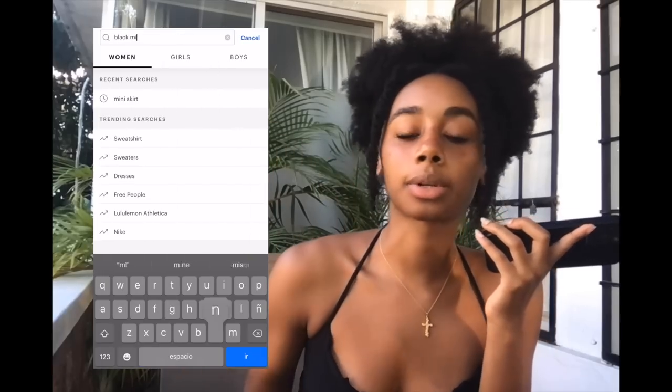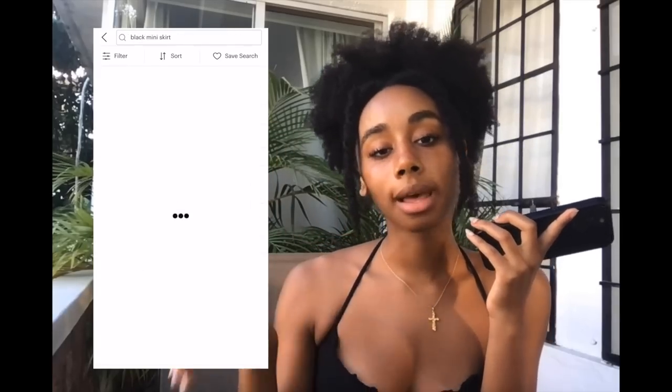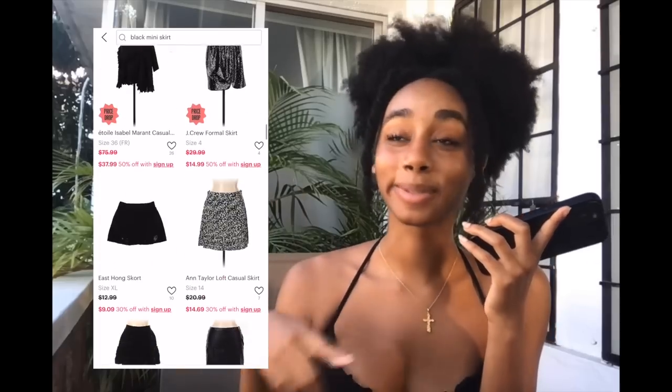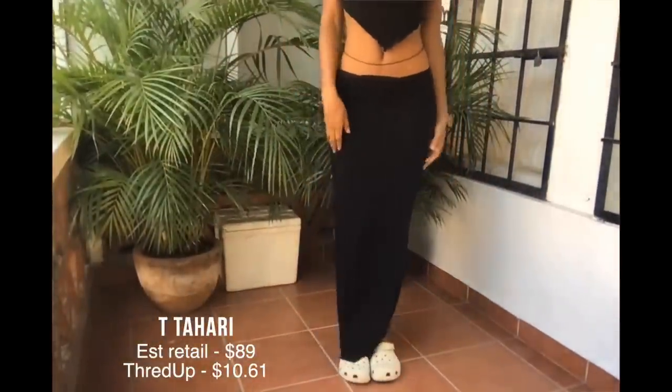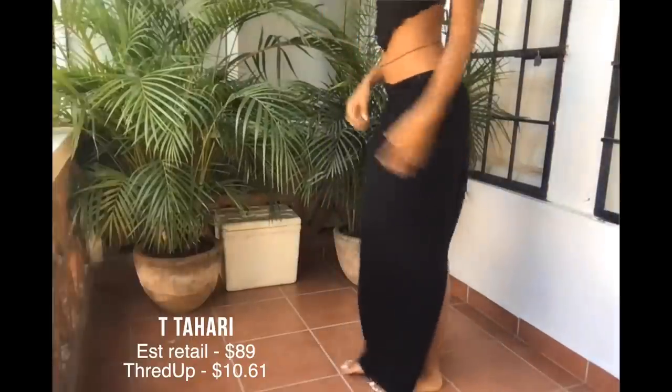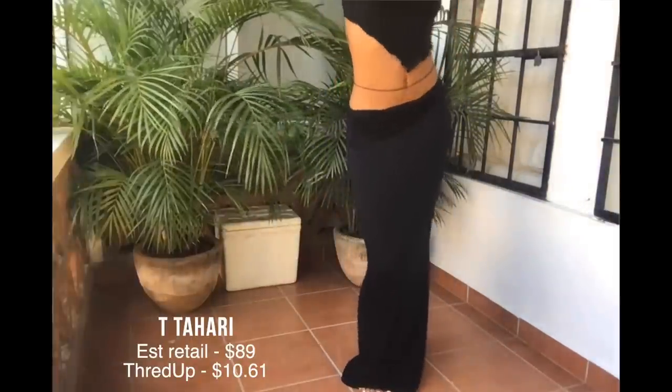My favorite way to find pieces in ThriftUp is with the search bar. So for example, I'll put black miniskirt if that's what I'm looking for. I'll narrow it down to my size and I'll just scroll and scroll. So yeah, first thing I got is actually what I'm wearing. This is a black maxi skirt from the brand T Tahari, and I absolutely love it. I could also wear this with so many different things.